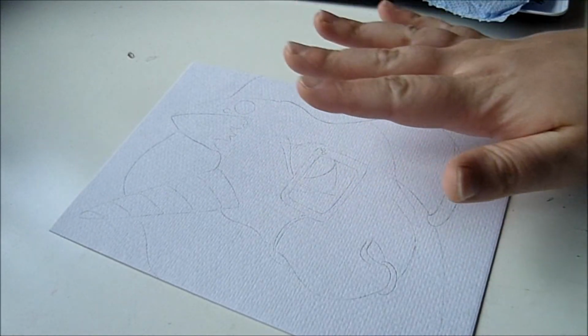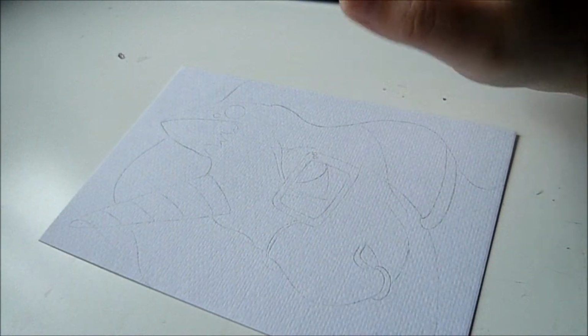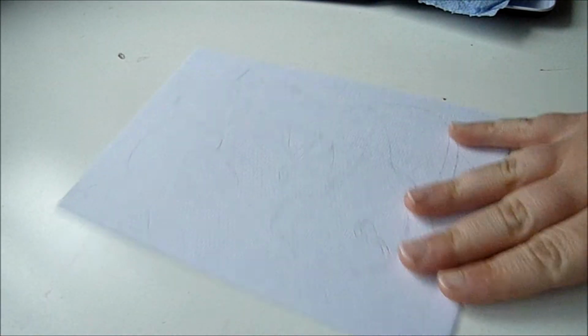Any excuse to draw horses, and I am there. So yeah, cool. I'm going to get started on this. Hopefully I can get this done today and still have time to do the witch illustration painting. So yeah, super excited.